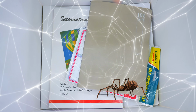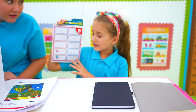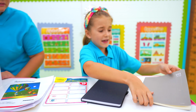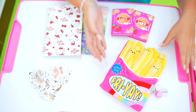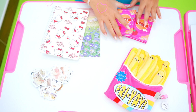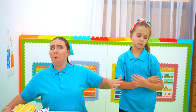Oh no, guys. I got the boring stationery. It's not so bad. I got a lined notebook, labels, a diary, and a sketch pad. And I got a school bus pencil case and a kitty pencil case. I also got this Friends notebook, this Hello Kitty and Flower notebook, these two Lay's mini sketch pads, and some really cute kitty stickers.